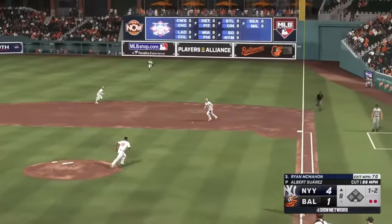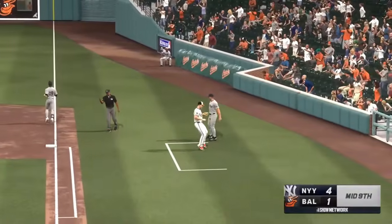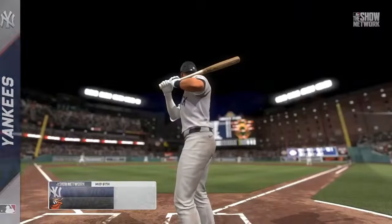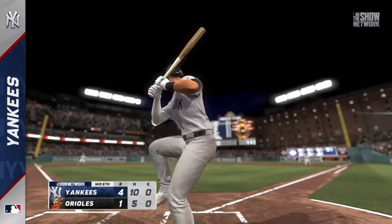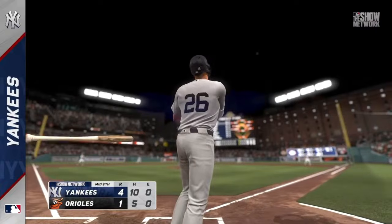To the right side, Alonso. He takes it himself to the bag, and that'll do it. Another look at the long ball for the Yankees. It's now a 4-1 ball game. It's an AL East matchup here on MLB The Show.